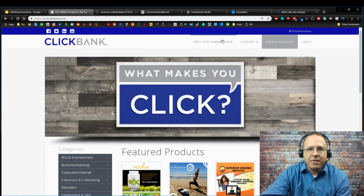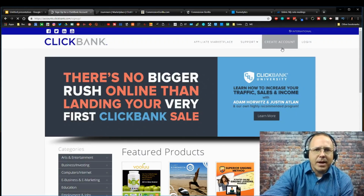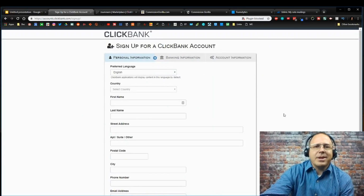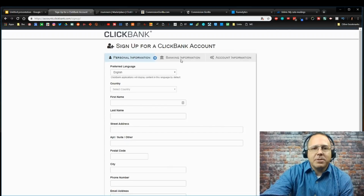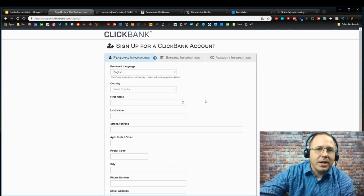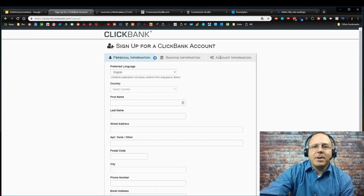So the first thing you want to do is come over to ClickBank and create an account. Go to clickbank.com and create your account. If you haven't created an account for ClickBank yet, go do it now, because this is the place you want to start as an affiliate. Set up your account, fill out this simple information, and put in your banking information. Don't be scared to put your banking information in, because you have to if you want to get paid. Then create your account information and you're ready to go.